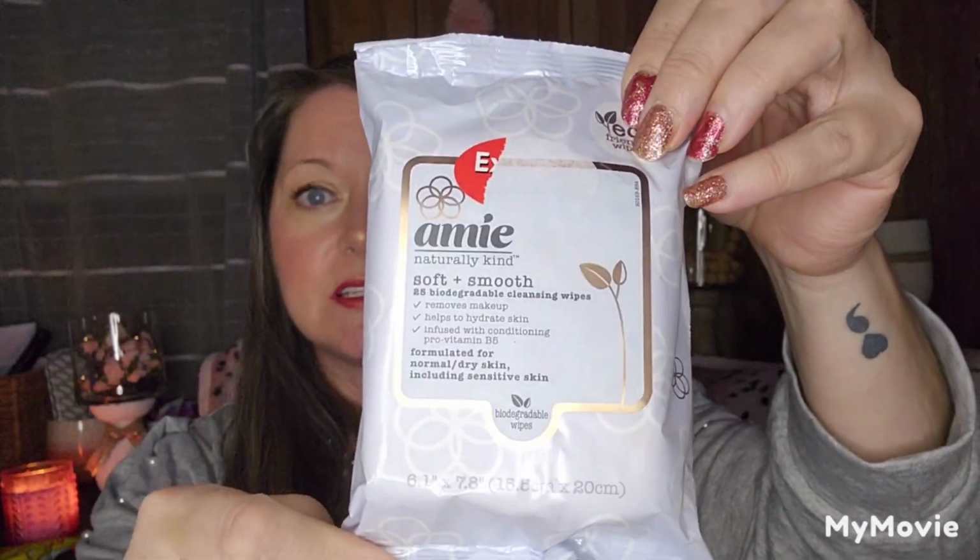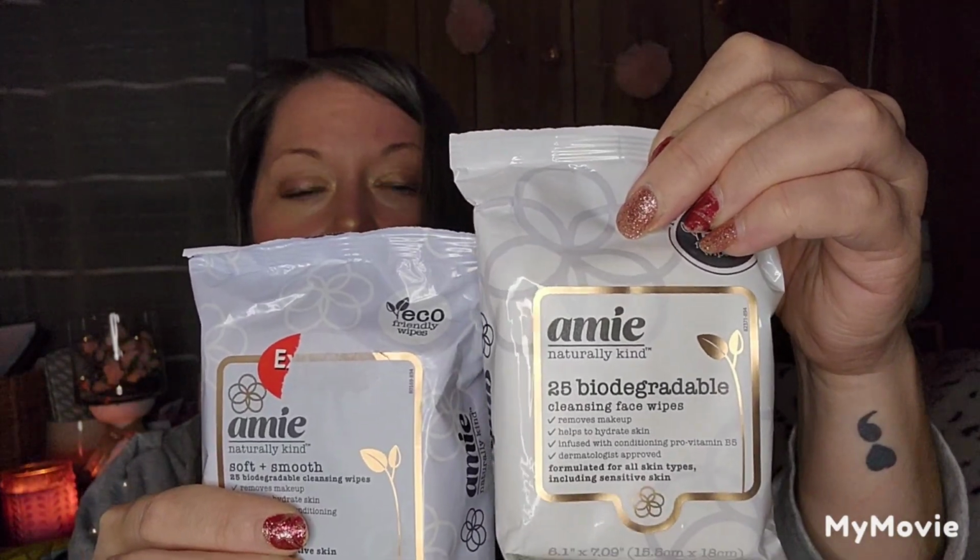So that's this kind. And then I found the white packaging Ami wipes. And these are the Naturally Kind 25 Biodegradable Cleansing Face Wipes. Removes makeup, helps to hydrate skin, infused with conditioning pro vitamin B5. Dermatologist approved, formulated for all skin types, including sensitive skin.